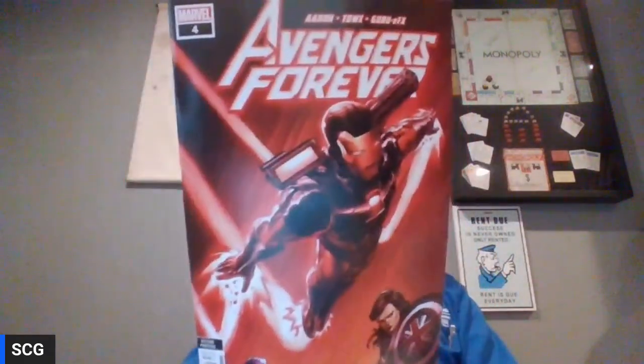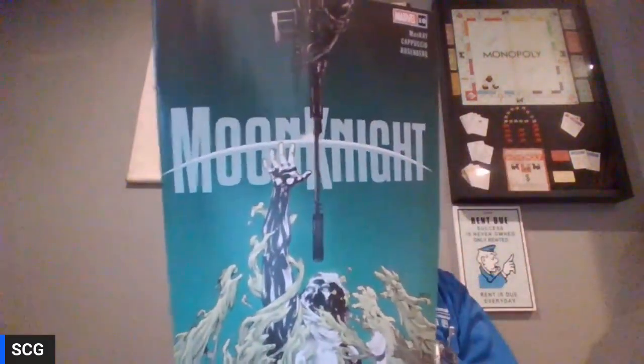Don't know anything about that. And if I don't say anything about these books, but you're like, man, that's a hit or that's a key, let me know in the comments below. Moon Knight #10. I think that is some kind of a key there. I know that I've seen that book around at least quite a few times.